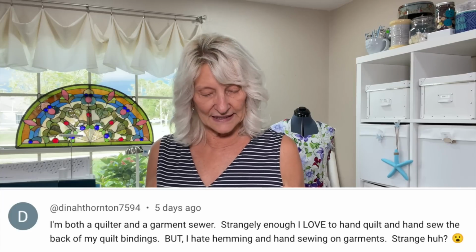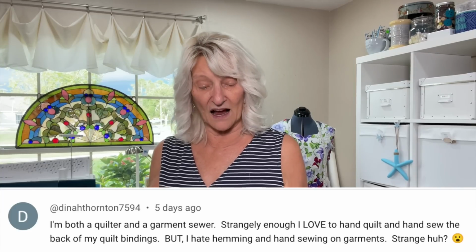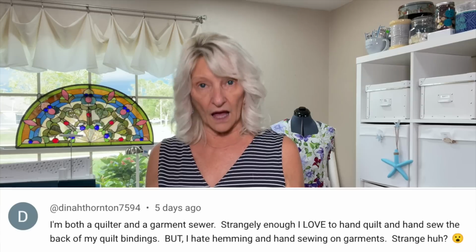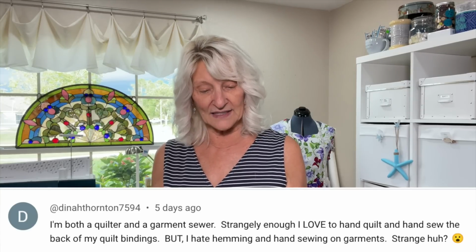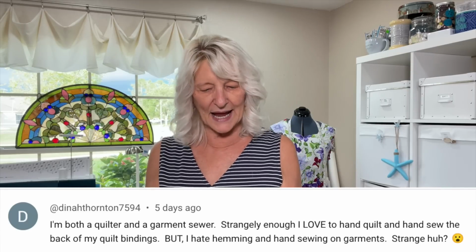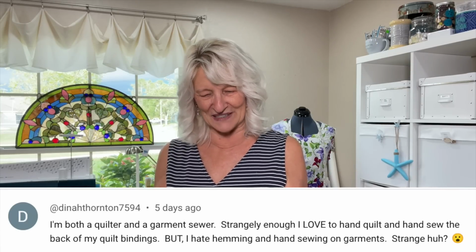And then finally, Dinah Thornton says, I'm both a quilter and a garment sewer. Strangely enough, I love to hand quilt and hand sew the back of my quilt bindings. But I hate hemming and hand sewing on garments. Strange, huh? I don't know.